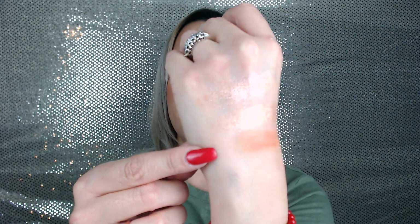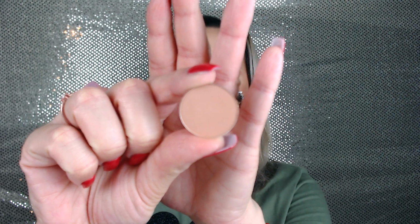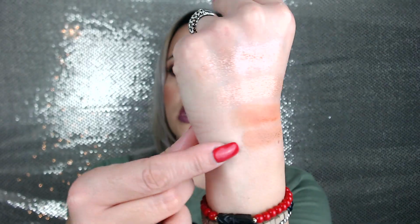This one is like a nice, kind of like a warm, mid-tone, almost light matte brown. It's called Zing. About the same deepness as the last shade, only this one's definitely much more neutral, kind of leaning towards the cool tone. You can see it here.